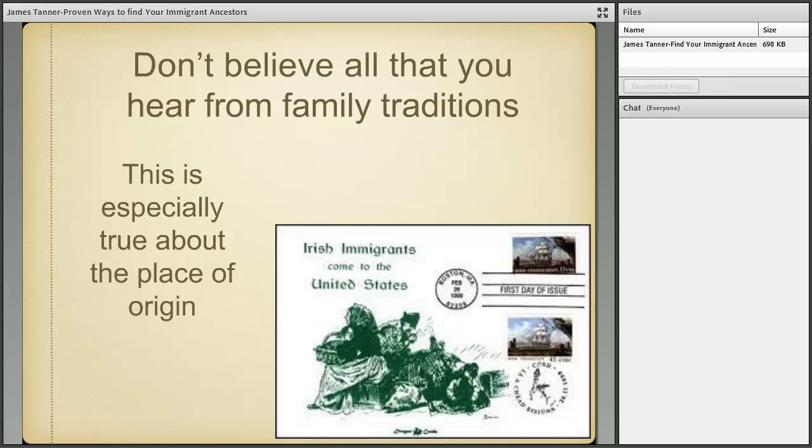I'm sitting there and somebody starts to explain to me about where they think the immigrant came from, and they start out with the three brothers story, and I go, oh well, I know we have a long road to hoe here, folks, because not only do I have to find out where this person was born, but we also have to convince them that there weren't three brothers that came over at the same time.